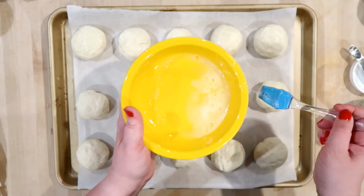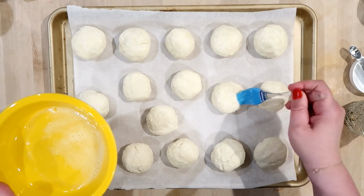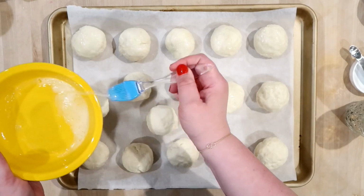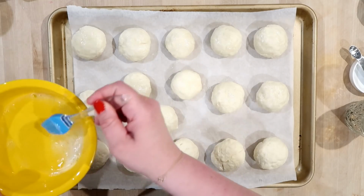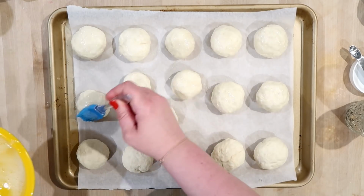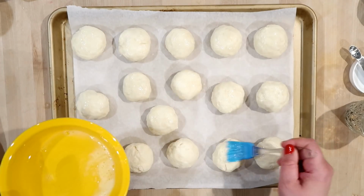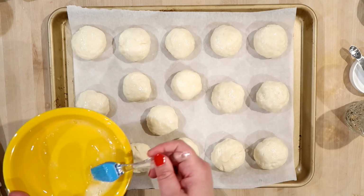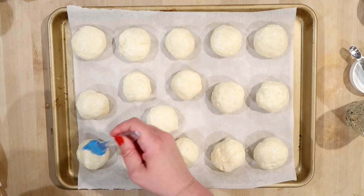I admit this did take a little bit of time to roll these, but it wasn't difficult. It's definitely doable, especially if you're going to keep these in the freezer and only have to do this every couple weeks. I think it would also be really fun for kids to help with this. I'm just thinking of all the combinations you could do, like pretty much any type of cream cheese you could stuff these with.